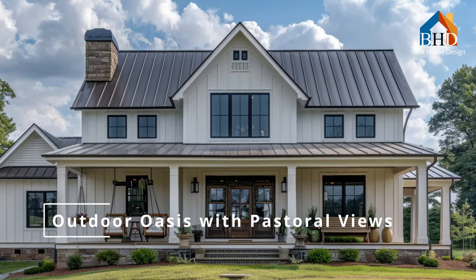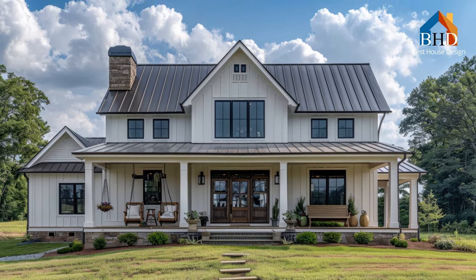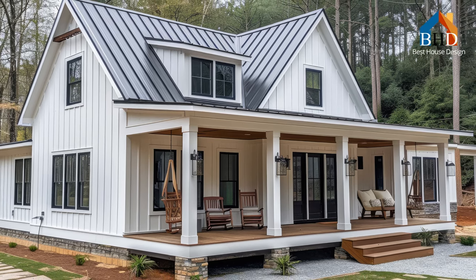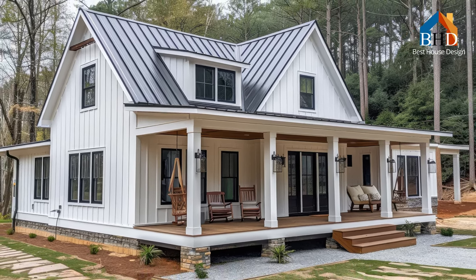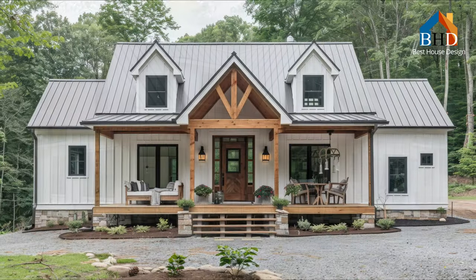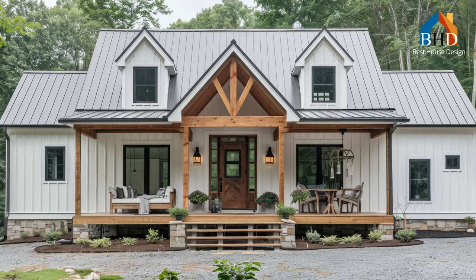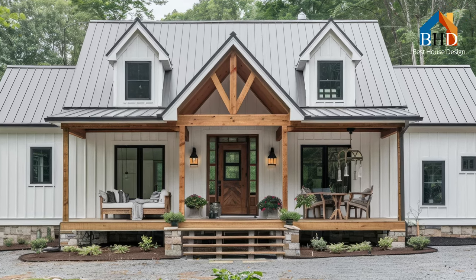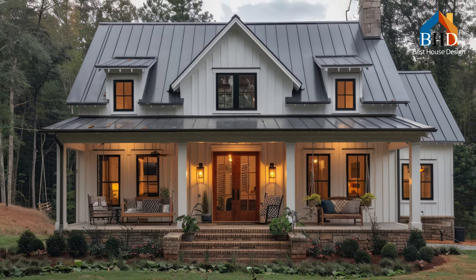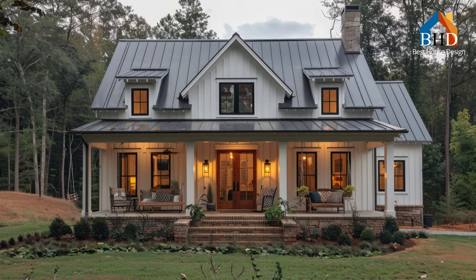Outdoor oasis with pastoral views. Step outside, and you'll be greeted by a charming outdoor living space that seamlessly blends with the surrounding natural landscape. Imagine sipping your morning coffee on the wraparound porch as you take in the breathtaking views of rolling hills and verdant meadows.